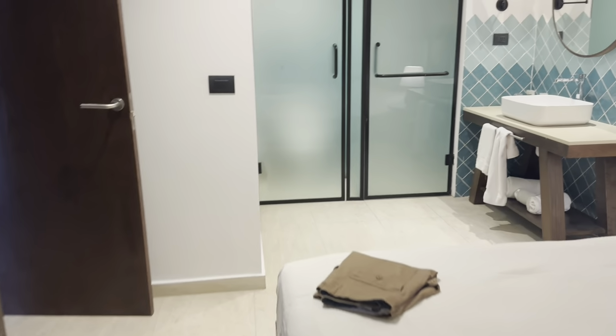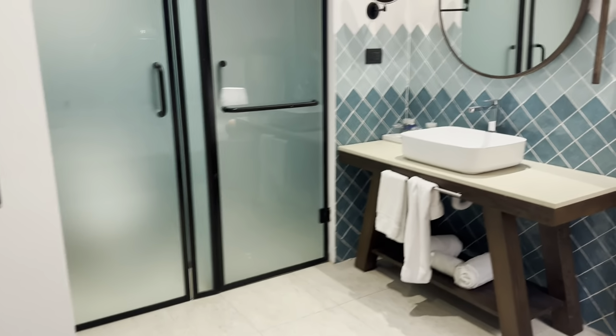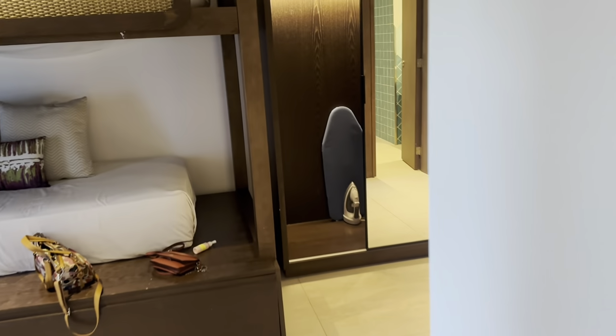You got it. Yeah, so we are super hungry right now. Okay, then. And it actually has another bathroom. So this room has two bathrooms, which is good.